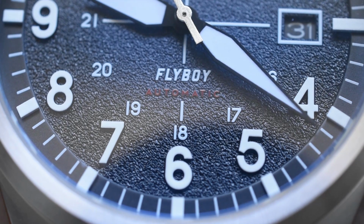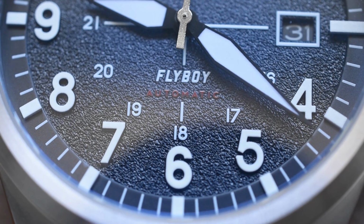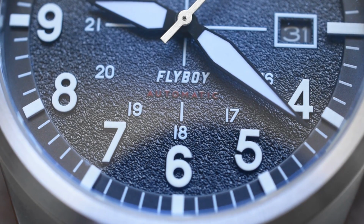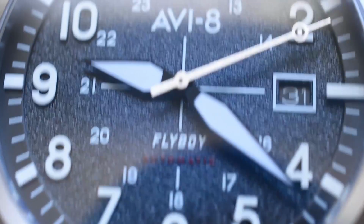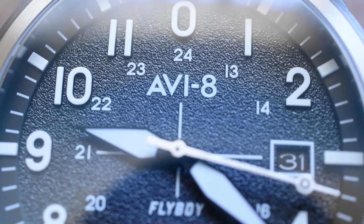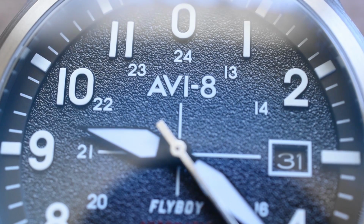I like that it says Flyboy, it says automatic down there in red. The red probably could have popped a little more. They're using a very dark ink there, and one thing I will say is it's a little bit hard to read what that says. But then when we move the watch here, very tasteful AVI-8, and again, the whole play on the brand's name, they focus on pilot's watches. That's cool. I think pilot's watches are pretty dang awesome.